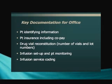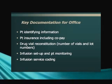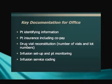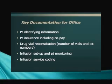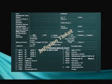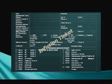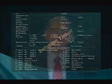Make sure every day your nurse practitioner does a drug vial reconstitution. The number of vials and lot numbers are very important to make sure that you don't lose control and track of your actual biological medications in inventory. Finally, the infusion service coding and the setup and patient monitoring, all part and parcel of doing this form of treatment successfully. That's an example of an infusion ticket from my facility. You certainly can make your own adjustments, but I think if you look at that infusion ticket, it will give you all the types and levels of services that you may be utilizing, and certainly if it can help you, feel free to use it, adjust it, and take advantage of that.